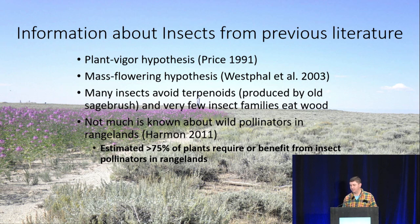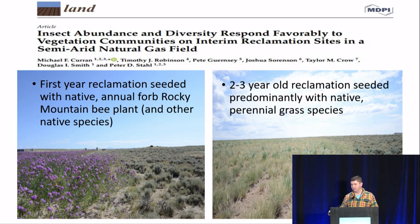We also know a lot of insects avoid terpenoids, which are produced by old sagebrush. So those are going to be things like termites and maybe carpenter bees. Not a whole lot of stuff is expected to eat that old woody shrubby material. And then one of the things that we know in rangelands is that roughly 3/4 of the plants are pollinated by insects, or even the plants that can be pollinated by wind produce better when they have insect pollination. But we don't have a great repository of what's out there.